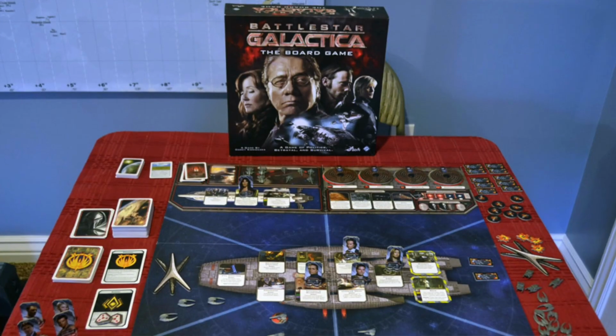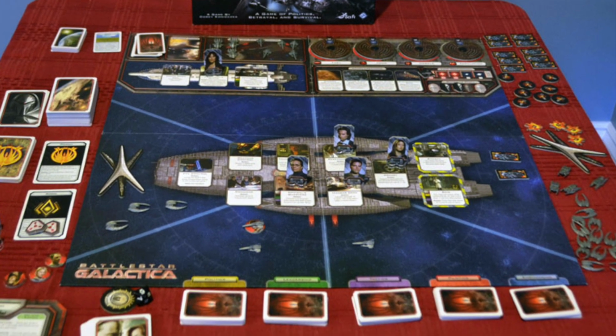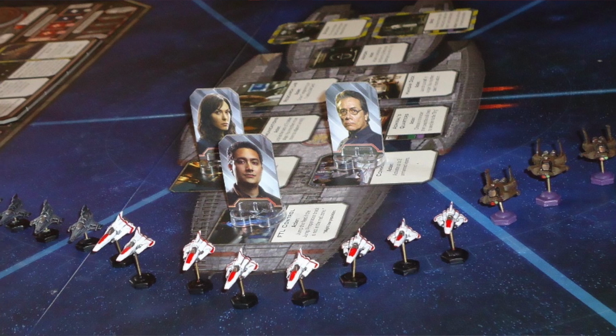Classic. Battlestar Galactica is probably my favorite show ever. Wow. I've learned something about you today. That is one of my favorite shows ever. As a series, not movies, a series, I love it. I watched it so many times. And the game itself translates perfectly the atmosphere of the series into a board game.